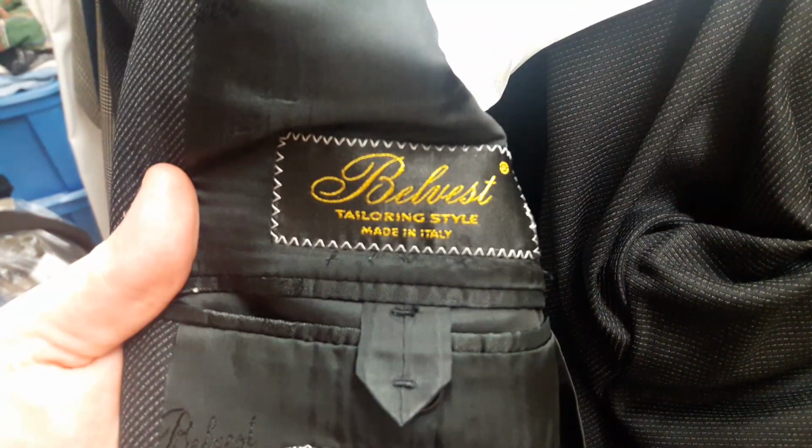Here's another suit. This was from the other sale, yesterday's. Nice looking. It's a little older. It's a three button, but this brand does pretty well. Belvest. It's a nice brand.